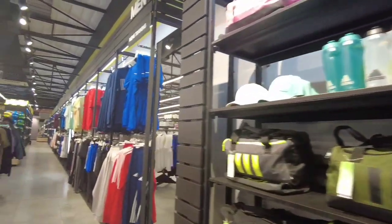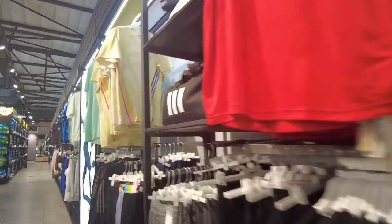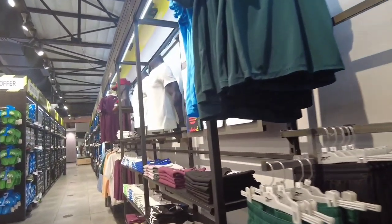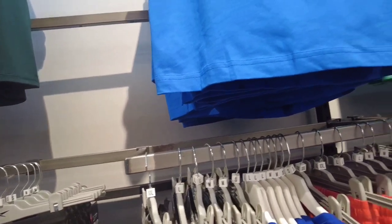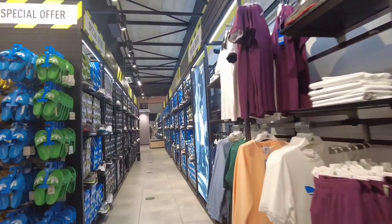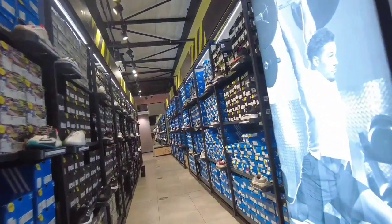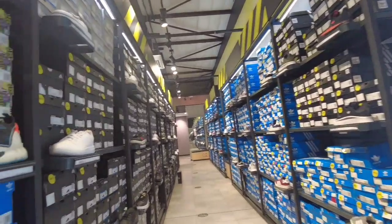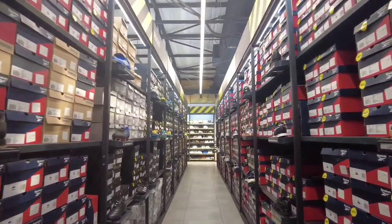It is actually quite sizable, and what I love about this outlet store is it's everything from Adidas. They have shoes, they have sneakers, flip-flops, they have bags, water bottles, caps and socks. They have clothing, whether it's gym wear or just lounge wear or casual wear, their little tops, leggings, sweatpants. They have anything and everything from Adidas at a discounted price, and everything is in perfect condition. Nothing is damaged, which is really, really exciting.